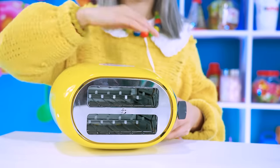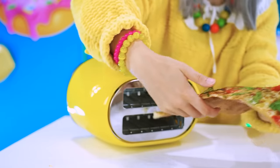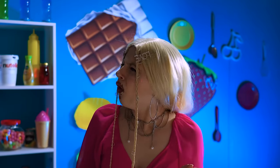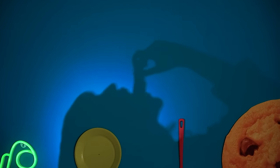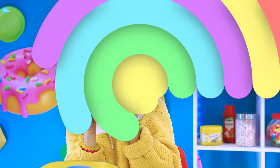Fine! Gran decides she's not letting go of this one. Toast the pie! It comes out 10 times bigger! But there's a catch! Yoo-hoo! Anyone home? She's eating… snakes! Rena! Snakes! Wow! So, how much of that did you see?